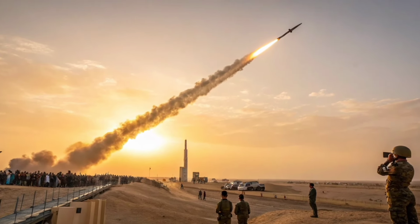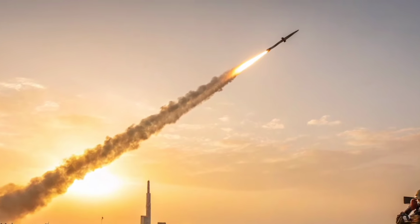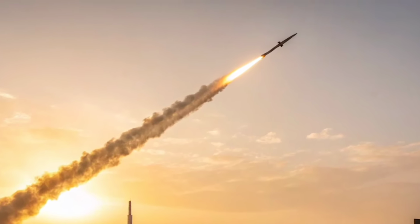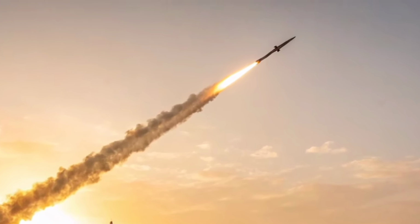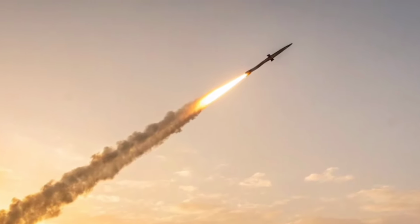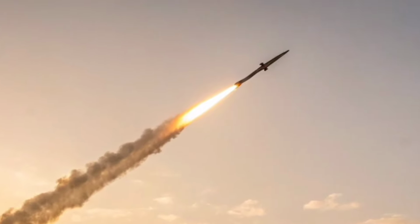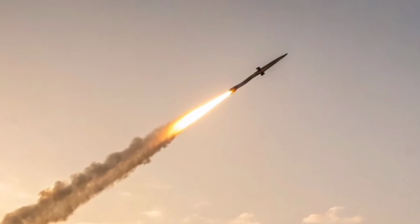Now let's shift focus from hardware to strategy. Why does the Sejjil matter so much on the world stage? Because it represents strategic autonomy. Iran developed this missile without direct assistance from superpowers. In a world where many nations rely on external help to build long-range missile programs, Sejjil stands out as an indigenous achievement. It's not just about hitting targets, it's about telling the world, we've built this ourselves.